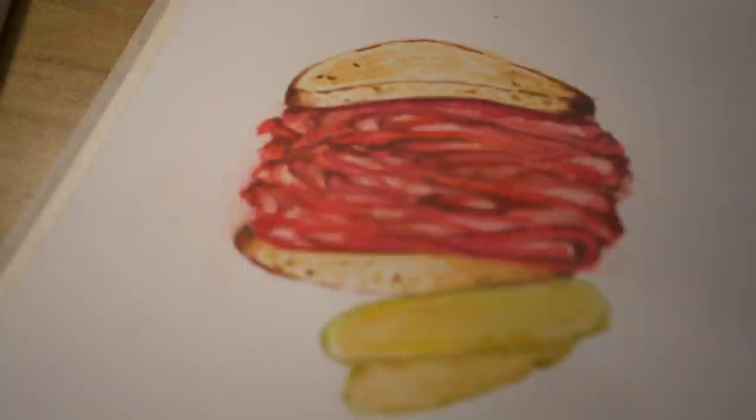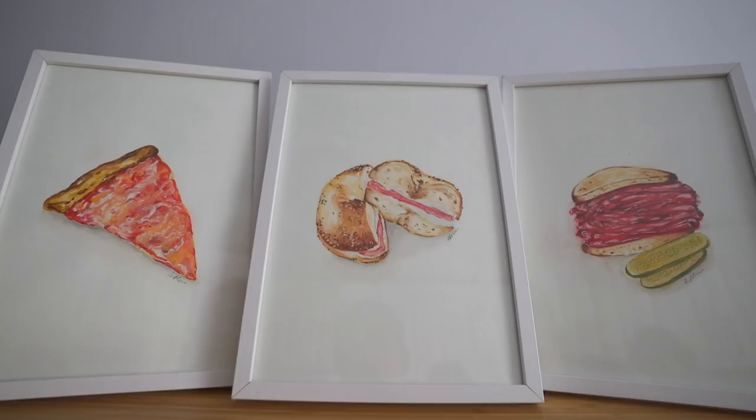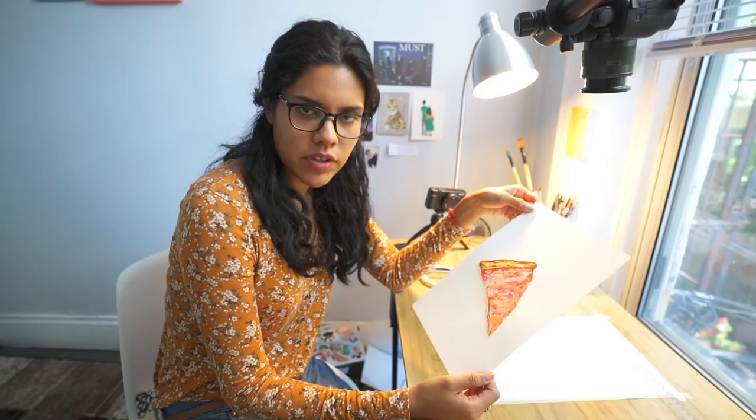But I had this idea, like pizza, bagels, and pastrami sandwich. So I'm gonna do one of each and I'm gonna put it in the kitchen because I think it's a great idea. It looks so good, you can just grab it and eat it right off the page. And this will be available in your Etsy shop, right? Yeah, I'm gonna make them digital so you can have them on my Etsy shop. If you're interested, you can check it out.